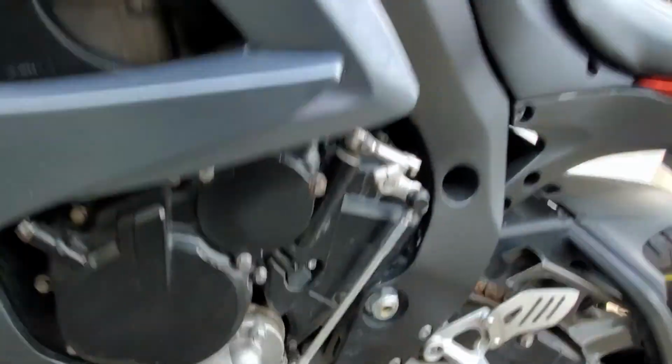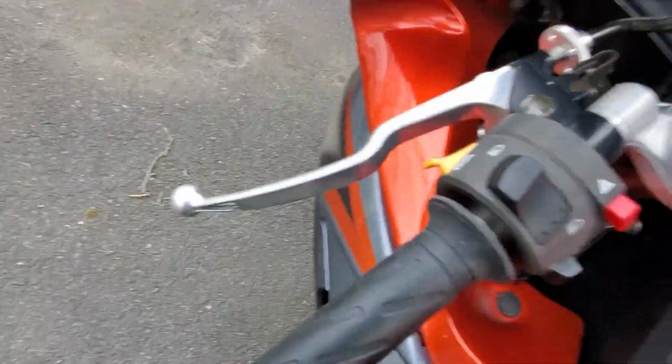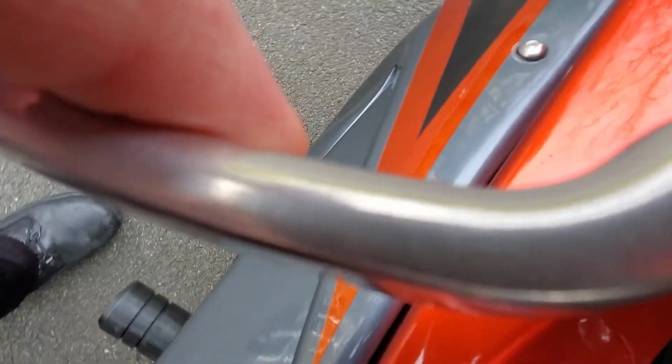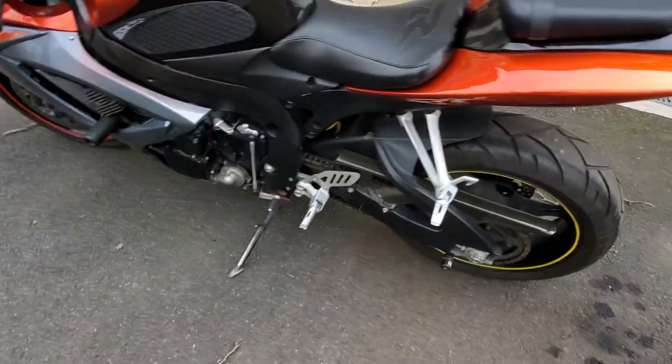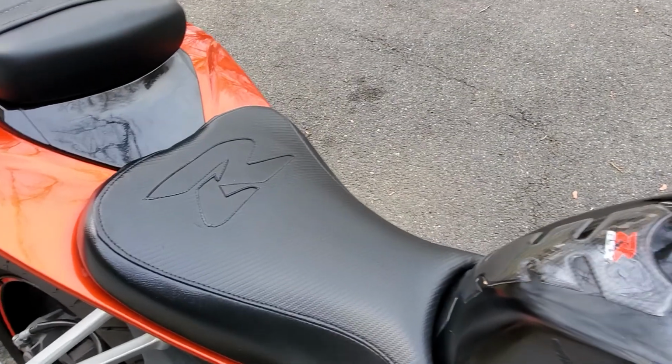Chain's in good shape. Look underneath. No signs of any kind of oil leaks or anything. Start her up. Very good running bike. Give her a little rev.